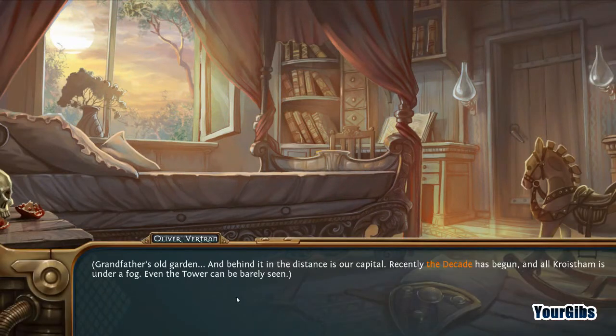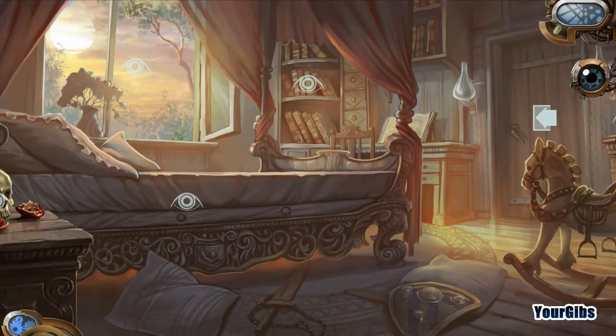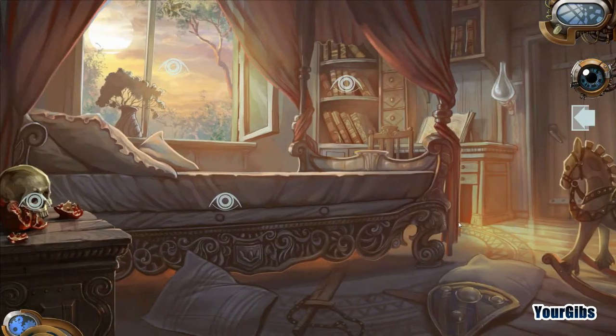Grandfather's old garden, and behind it in the distance is our capital. Recently the decade has begun, and all of Croytham is under a fog. Even the tower can barely be seen. So how do I move over here? Oh, I can just drag and slide it this way, okay.